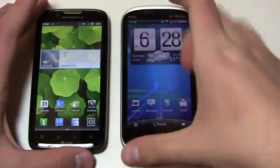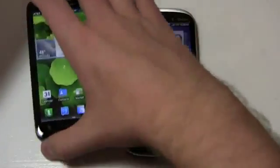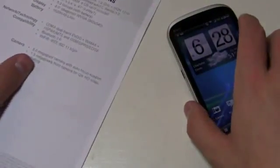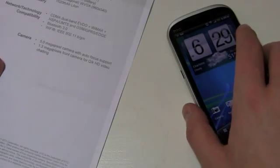HTC claims this is the best camera on any smartphone. We're going to put it to the test. We're going to bring over the HTC Evo Design 4G's spec sheet, and we're going to bring in some close. Let's do this right here. I'm going to bring it in and take a look here.